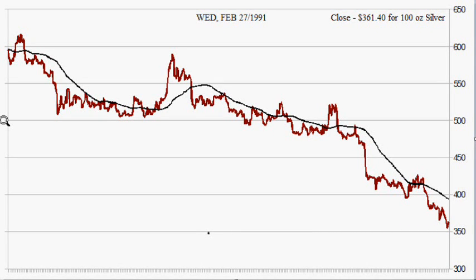Hello, it is the 27th of February 2011, and today I want to go back in time and take a look at what silver looked like 20 years ago. And it was in an extreme downtrending position. $361 for 100 ounces. That's $3 and 2/5 for an ounce of silver. Those prices are well behind us.